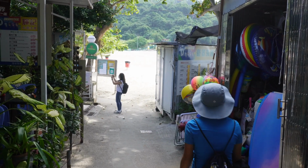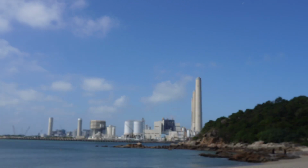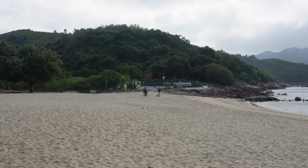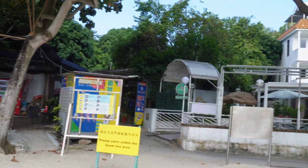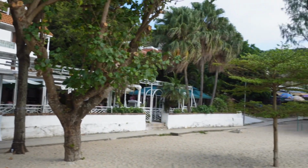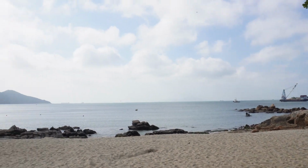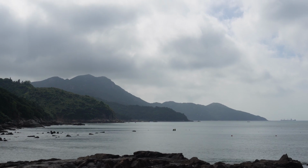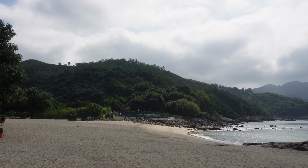Go ashore from Yunshu 1 Pier and walk to the right for 20 to 30 minutes to reach Hengxingye Beach. Hengxingye Beach is the most famous beach on Lamma Island. The water here is clear and sandy. It also has changing facilities and restaurants, attracting many tourists to play in the water, check in and enjoy sunbathing. You can also overlook the Lamma Island power plant on the other side here, watch the sunset at dusk, and spend a leisurely afternoon.